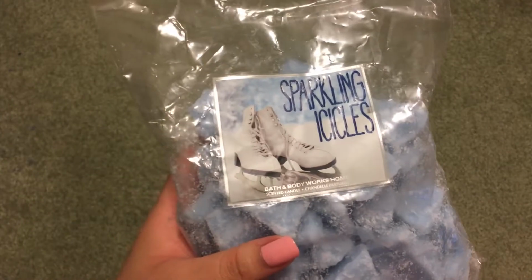So to kick off something that I melted in the living room, I melted two things together. The first thing I melted is Sparkling Icicles from Bath & Body Works. This is kind of a cologne-y, like a light cologne scent. It's just a manly cologne, but it's not too heavy. It's quite light.